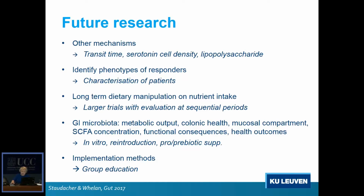We also don't understand many other things, such as whether the changes that we are now seeing in the microbiome are going to have changes on the metabolic output, other measures of colonic health, the mucosal compartment, or the short-chain fatty acid concentrations. So in the future, we would like to move into in vitro studies, and look more closely at this reintroduction phase and how we can really iron out the creases of the low FODMAP diet at the moment.